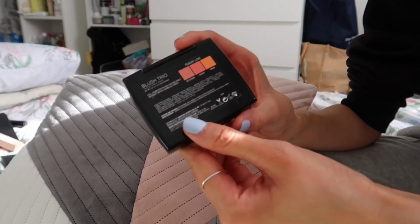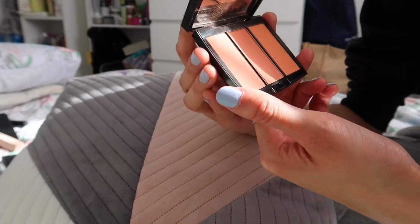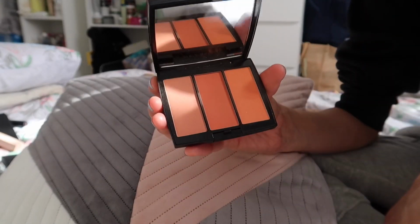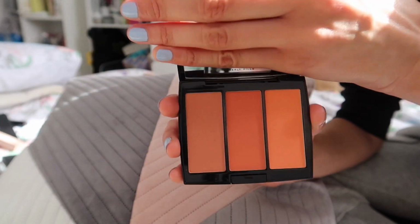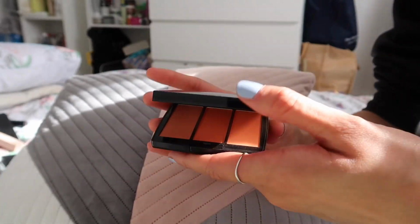Then I have this guy right here, which is probably one of my OG favourites. One of those palettes that I know if I can go back to, I will love. This is the Anastasia Beverly Hills Blush Trio in Peachy Love. I'm obsessed. I think all of you guys need to get this palette. It's just gorgeous tones of corally pink. If you like that and you're like me and you like corally pinks, then this is great. So I will be keeping this one.